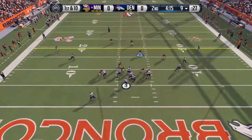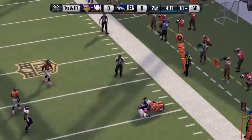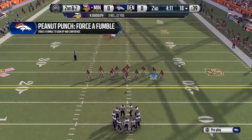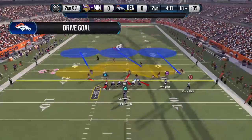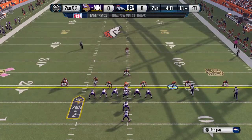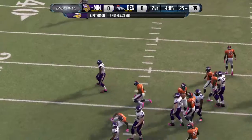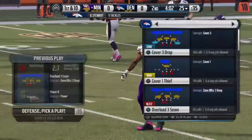1st down and 10. And the catch is made by Rudolph. Rudolph's taken down at the 18. 2nd down, even after the completion. Defense crowding the line of scrimmage. Look out, this could be a blitz. Peterson's taking the handoff. He's brought down at the 25-yard line. He's averaging about 3 yards a carry on the day.